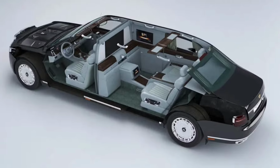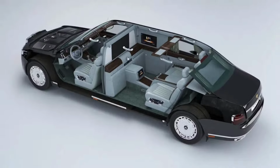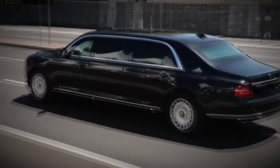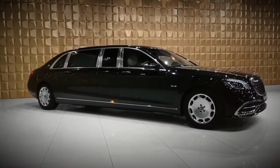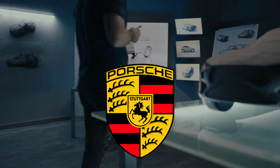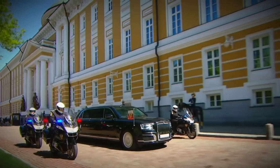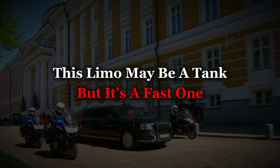Very Cold War, very cinematic. Under the hood, the Aurus Senat is no slouch. It boasts a 4.4-liter 8-cylinder hybrid engine developed in collaboration with Porsche, churning out 598 horsepower. Translation, this limo may be a tank, but it's a fast one.